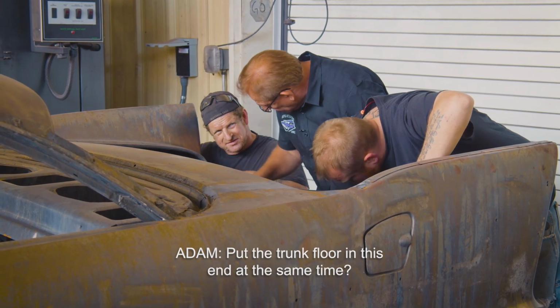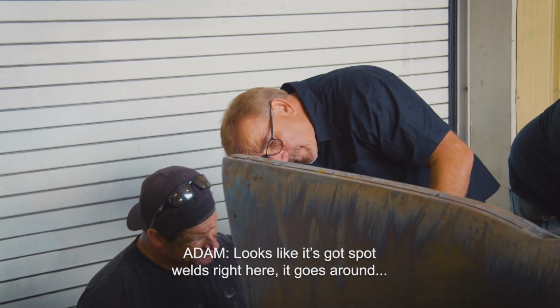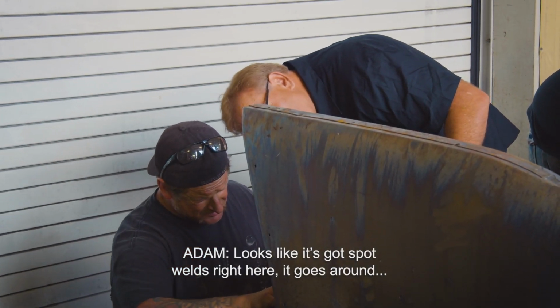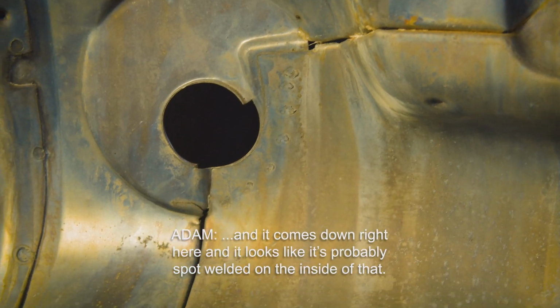Put the trunk flooring in this one at the same time? That's what I'm wondering, if we could get away with that. Looks like it's got spot welds right here, goes around, and it comes down right here, and it looks like it's probably spot welded on the inside of that.